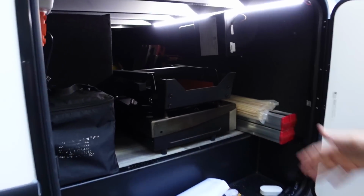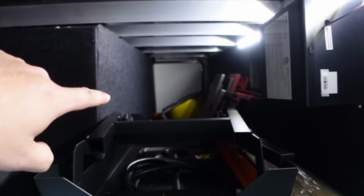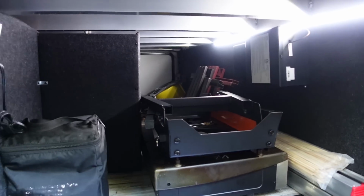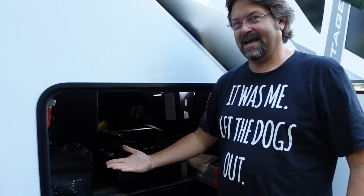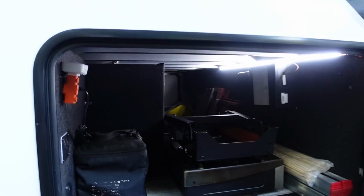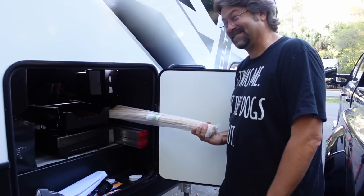Whoa! It goes all the way through. Oh, and there's a door on the other side too. Yes, sir, so it goes all the way through. Yeah, the 395 has this little shallow one. Like the Blackstone would have to be inside, and I really don't want that inside. S'more sticks from Sam's Club from 10 years ago.